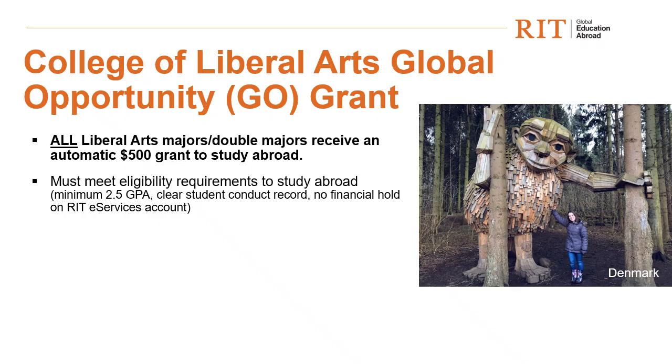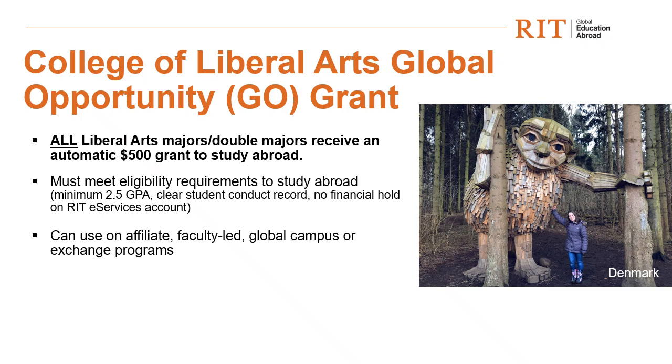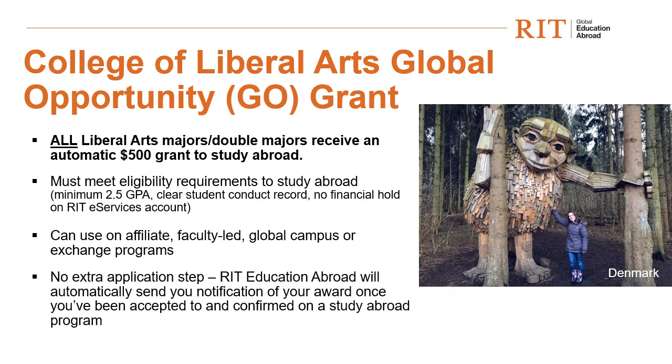abroad program. You also have to be going on an approved RIT Study Abroad program, which is basically any program you find in the RIT Study Abroad Compass, our program database, with the exception of Independent Study Abroad, which means the program is not one of RIT's partners. There are no additional application steps COLA majors need to take to receive the funding for the COLA GO grant. Once you're confirmed on a study abroad program, the RIT Study Abroad office will complete the scholarship paperwork for you. Please note that you're only able to receive the COLA GO grant one time.